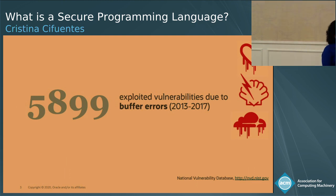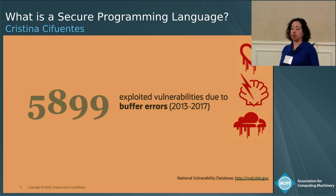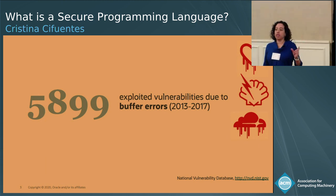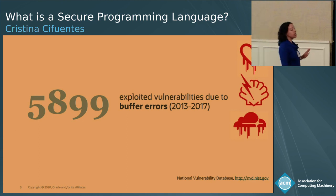Okay, so we took data from the National Vulnerability Database. The National Vulnerability Database keeps track of all of the reported vulnerabilities that have been exploited on software throughout the years. We focused on 2013 to 2017. And when you look at the data, just focusing on buffer errors, what you find is that there's 5,899 exploited vulnerabilities over these 5 years.